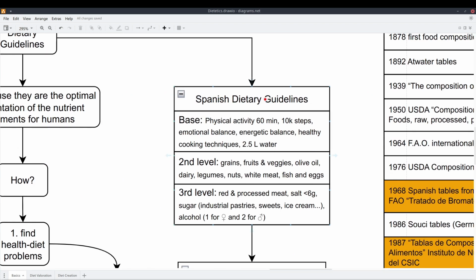In detail, the Spanish dietary guideline is a pyramid, and at the base there is the physical activity of 60 minutes or 10,000 steps per day, the emotional balance, the energetic balance, the healthy cooking techniques, and the recommended amount of 2.5 liters of water. In the second level, which is mainly the daily consumption and moderate consumption, there are the grains, the fruits and veggies, the olive oil, then the dairy, legumes, nuts, white meat, fish and eggs. And in the third level, which is occasional and optional, the red and processed meat, salt lower than 6 grams, sugars, which include industrial pastries, sweets, ice cream, etc., and alcohol, 1 dose for women and 2 doses for men.